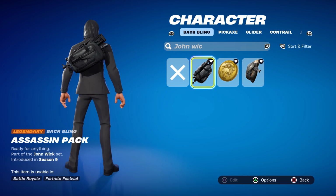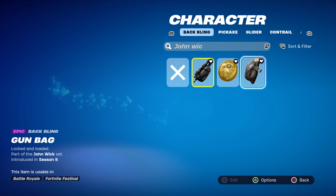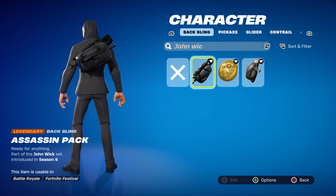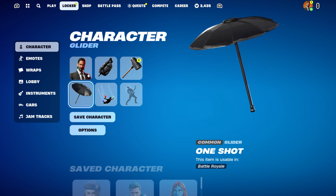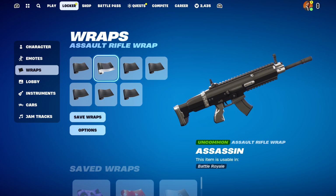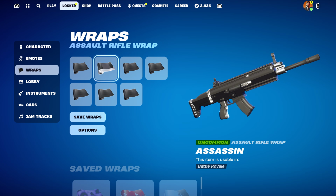Now for back bling, you still have the Assassin Pack. I believe this is coming back as well. I don't think you can get this anymore. I think this was a reward, and this was Sophia's back bling. So this will be there. Now, in addition, I heard there's going to be a sword. It's like a katana, and that's going to function as the back bling as well as the pickaxe, so it will be interactable, I think. For the other pickaxe, we have the simple sledge. That should be returning as well. For the glider, unfortunately, you had to win this, so there's no glider in the item shop. And for a wrap, this is the one that's going to be returning, the Assassin Wrap. I think the Boogeyman one was a challenge reward, if I remember correctly. It's way, way better, but this is the one that will be in the item shop, the Assassin.